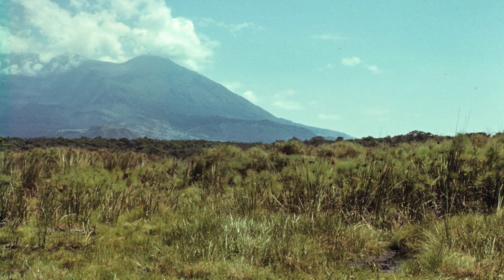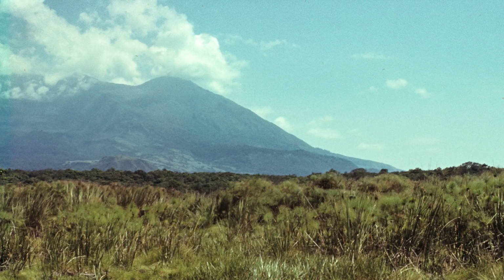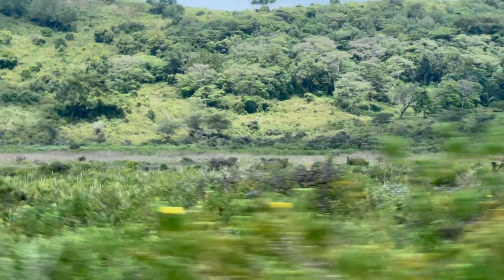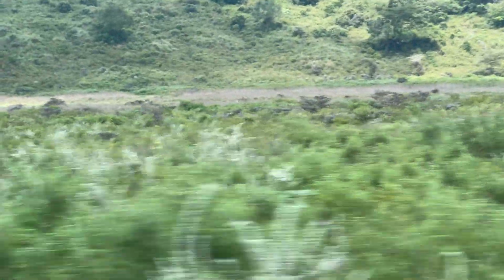It sits in the shadows of Mount Meru, the fifth highest mountain in Africa, and also a site where you can do a mountain climbing safari. Arusha National Park is also unique, in that it is one of the parks where you can do a walking safari, due to its low concentration of predators.